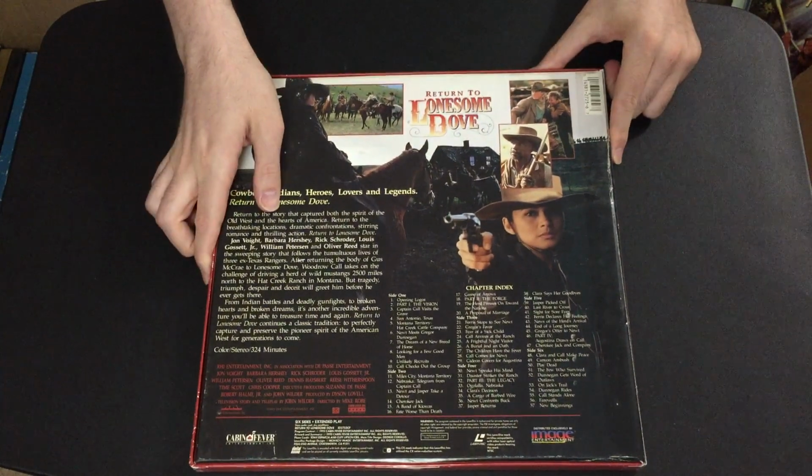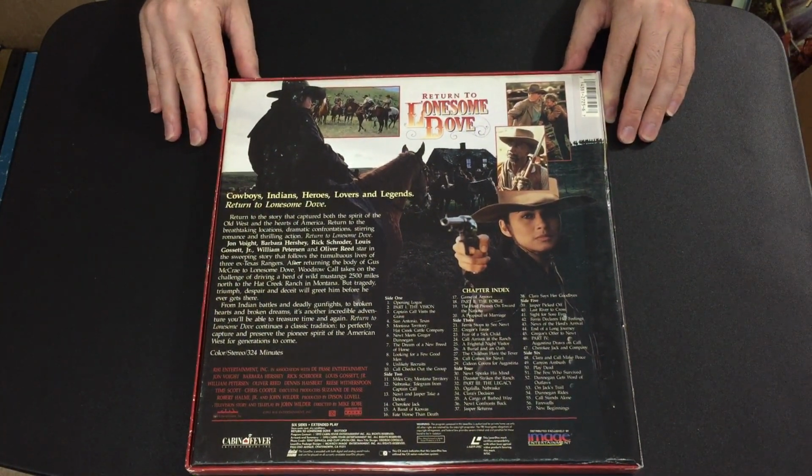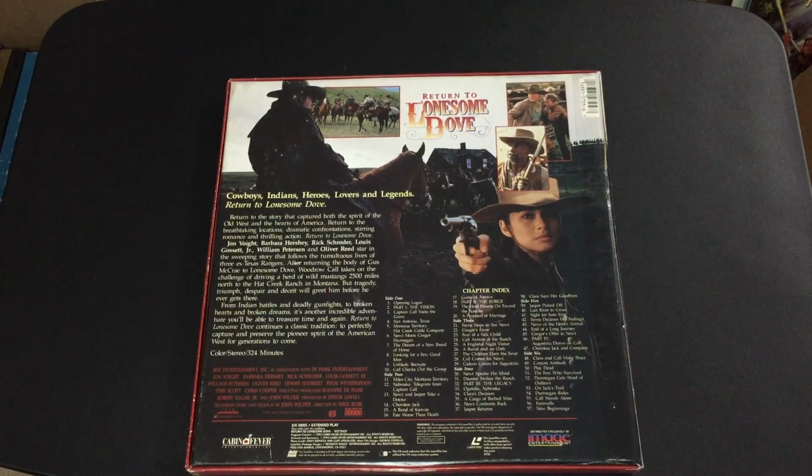And here's the rear cover. Of course, the audio track on here was produced in stereo, so it is stereo in PCM. I can't recall, I don't think this was matrix encoded. I think I tried it, just toggling it on, but it really didn't do anything, so it's just flat stereo.